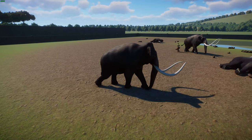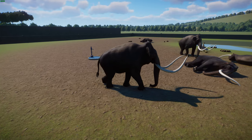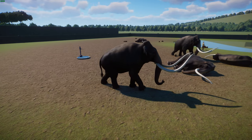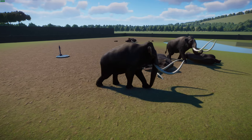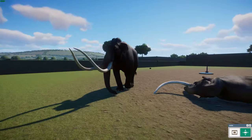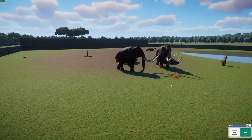And there was a recent study on these guys that showed that the ancestors of Columbian mammoths interbred with steppe mammoths and ancestral woolly mammoths. And these guys are a hybrid population. This is a pretty recent study, so that's really, really cool. And they're huge too. Look at these big boys. So yeah.